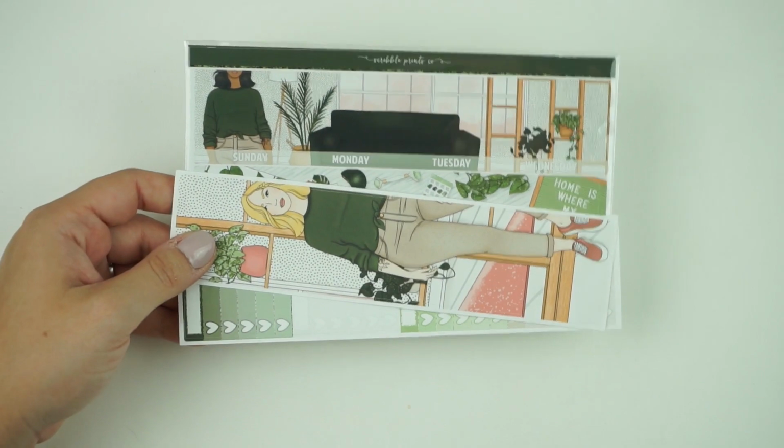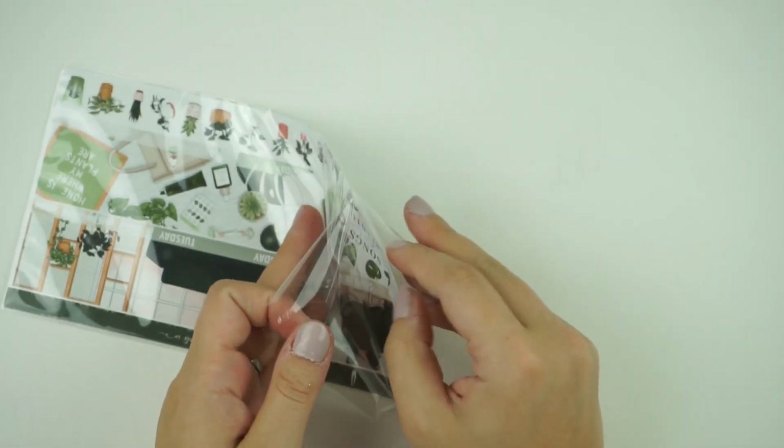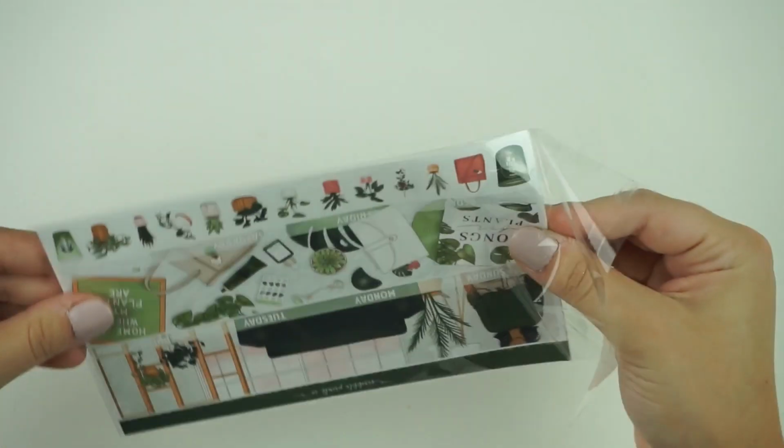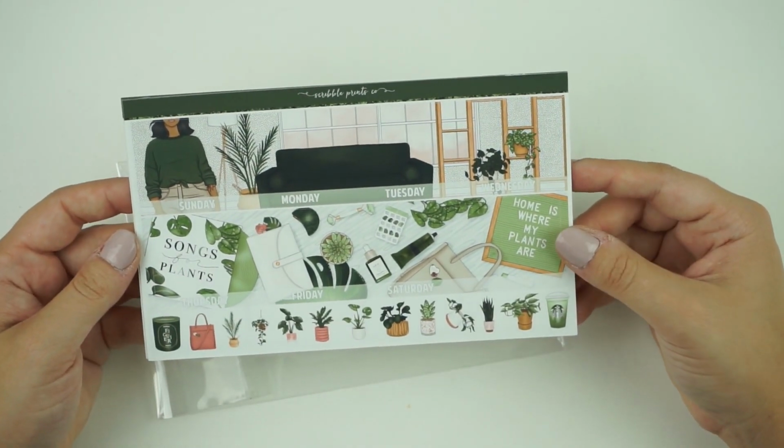I do have 1 monthly option for this week. I think this is kind of like an anytime option. I'm kind of feeling it for March, but also could be really pretty in September, just really, I guess, anytime summer. So this is called Plant Mom, and it is a monthly. So this is what the front page looks like.